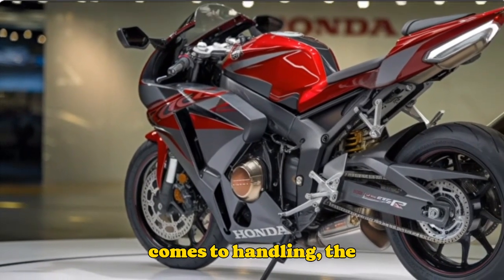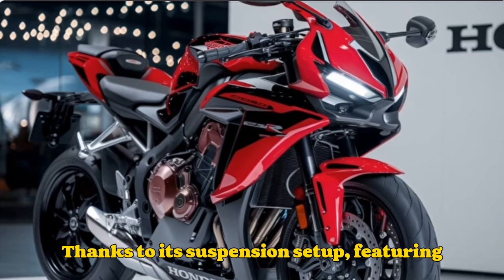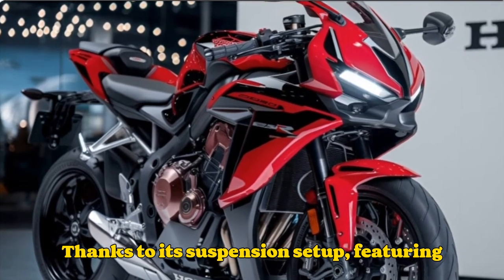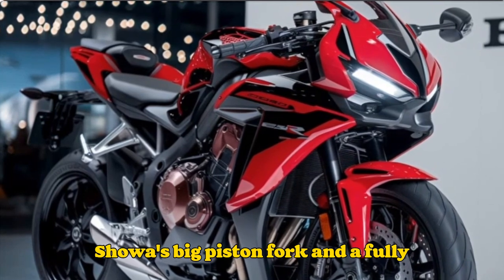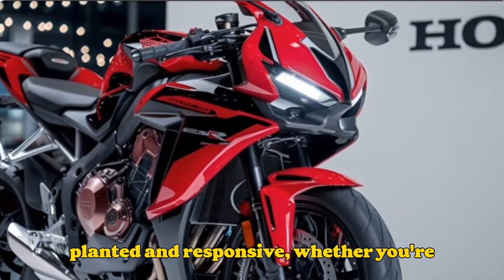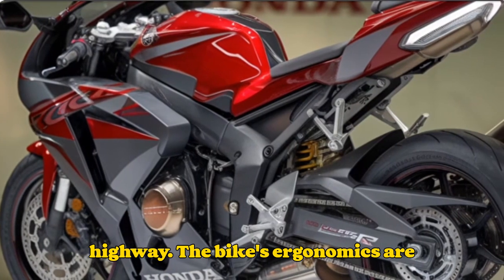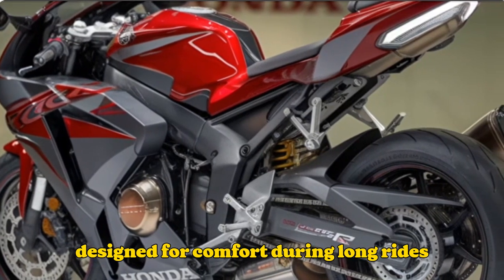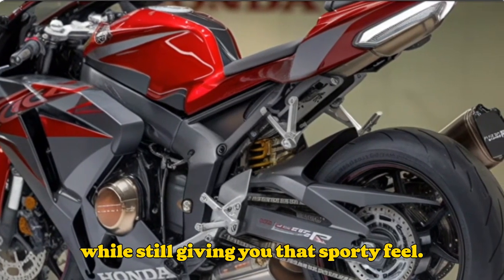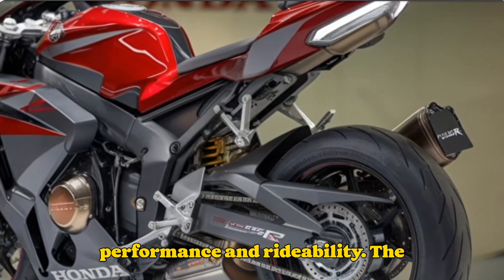When it comes to handling, the CBR 1000RR shines, thanks to its suspension setup, featuring Showa's big piston fork and a fully adjustable rear shock. This bike feels planted and responsive, whether you're carving corners or cruising on the highway. The bike's ergonomics are designed for comfort during long rides while still giving you that sporty feel. It strikes a perfect balance between performance and rideability.